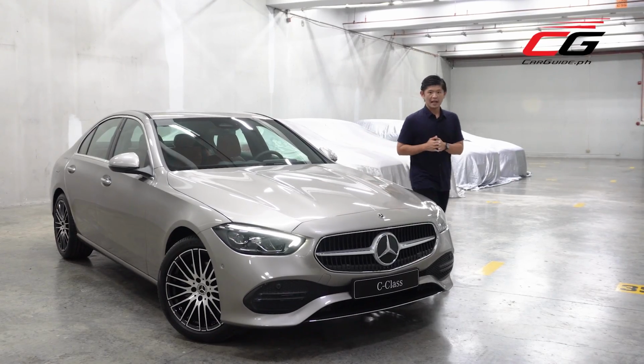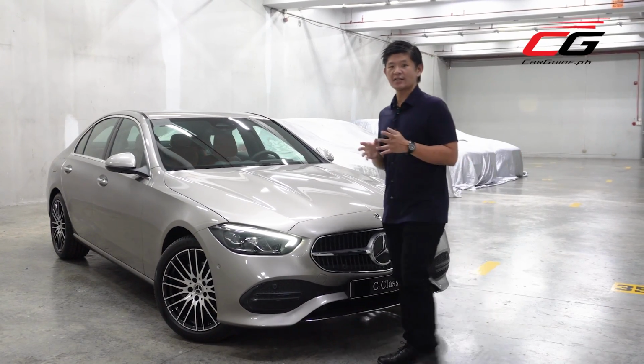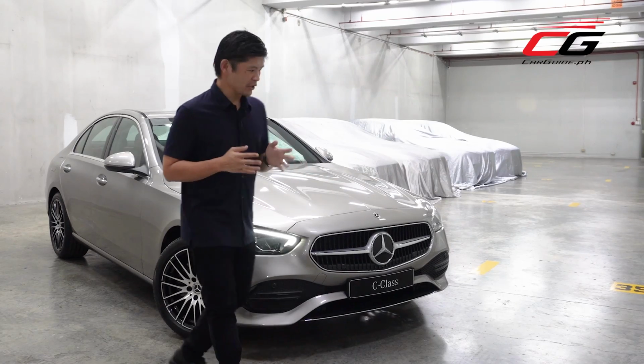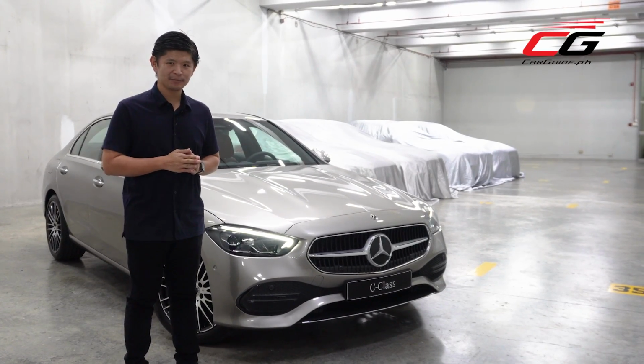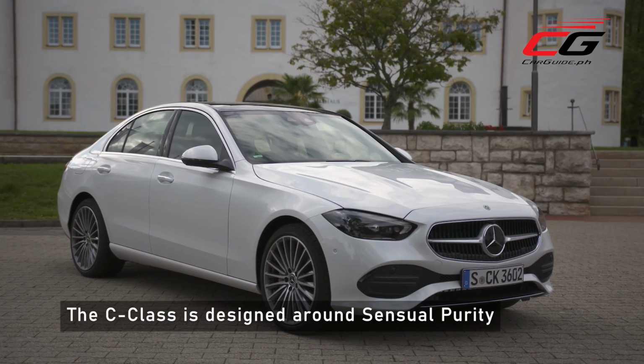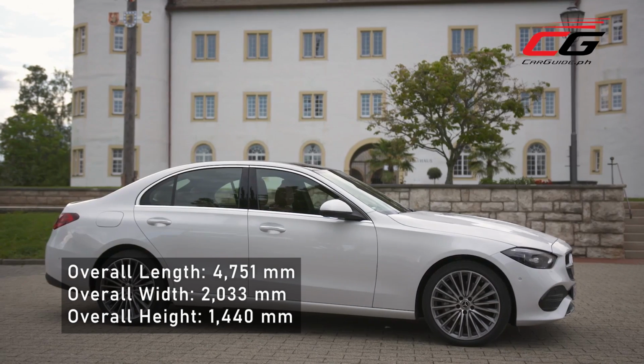The letters C and S are actually the opposite sides of the alphabet. But with the all-new C-Class, these seem a lot closer. Because take a look at it. The all-new C-Class actually looks like a baby S-Class. It already looks to be in motion, even when standing still, thanks to its dynamic proportions.